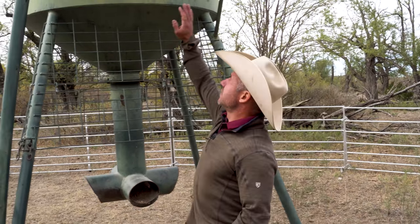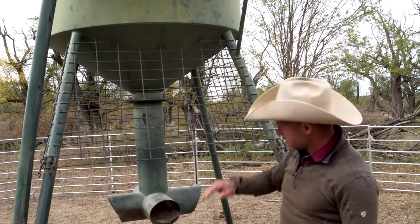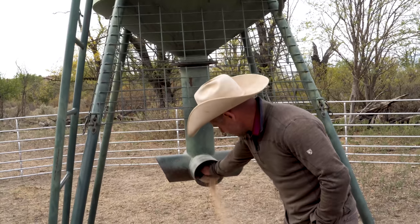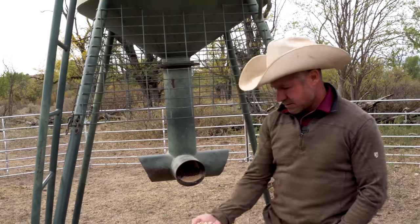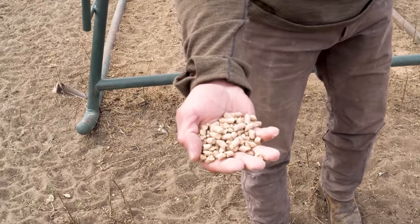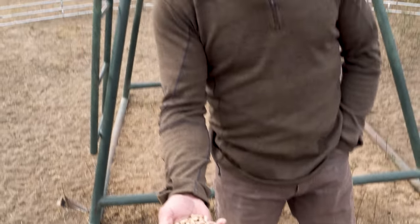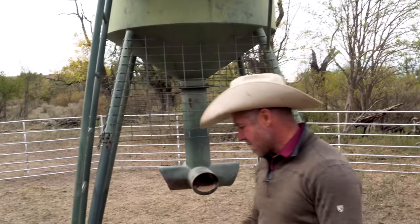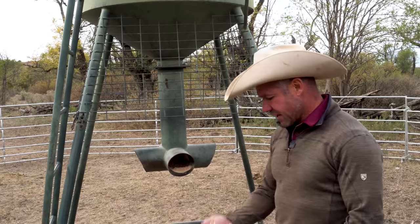So this is a protein feeder. It holds about 2,000 pounds, and it just gravity feeds into here. And the deer just come stick their nose in here, and they eat this feed. Now, there's all kinds of people, Purina, all these people make deer feed, and it's very expensive. I don't feed that. I feed wheat mids.